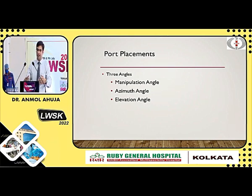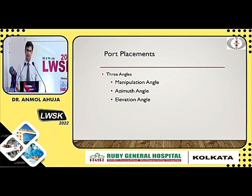So ideally, you keep your arms by your side. The arm has to be by your side. The angle which will be found will be somewhere between 60 to 75 degrees. So this is the adequate angle to perform any surgery. Here you will be able to get the maximum out of what you have in you to perform a surgery.